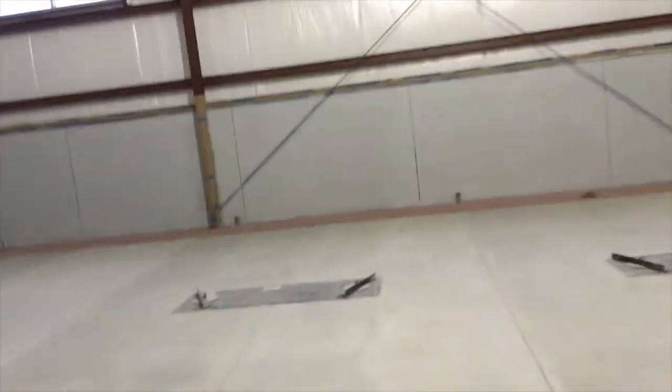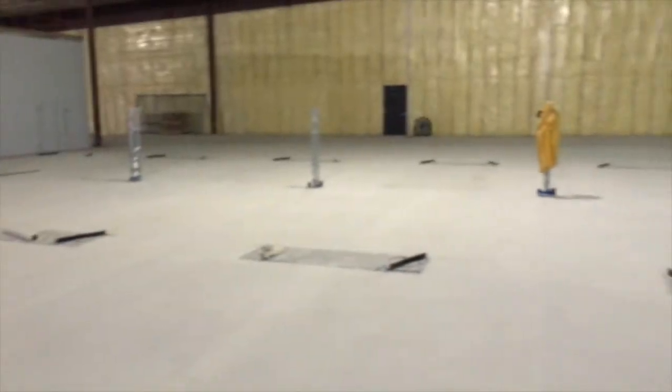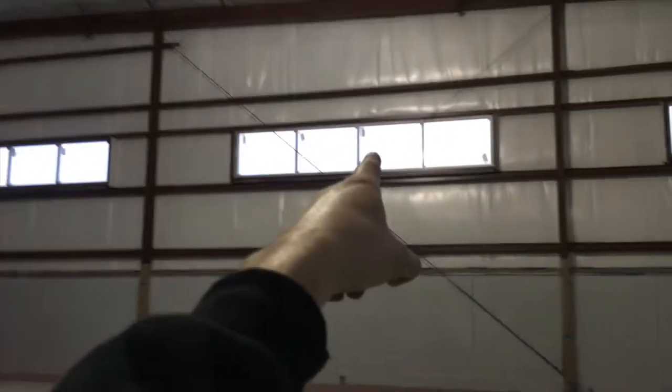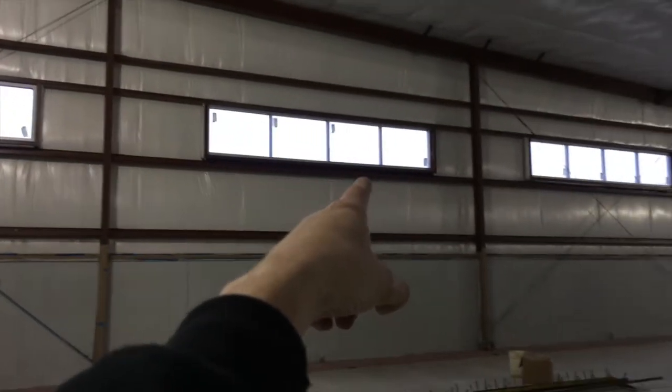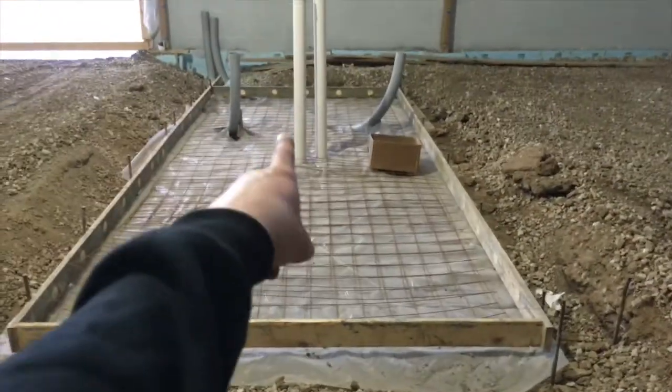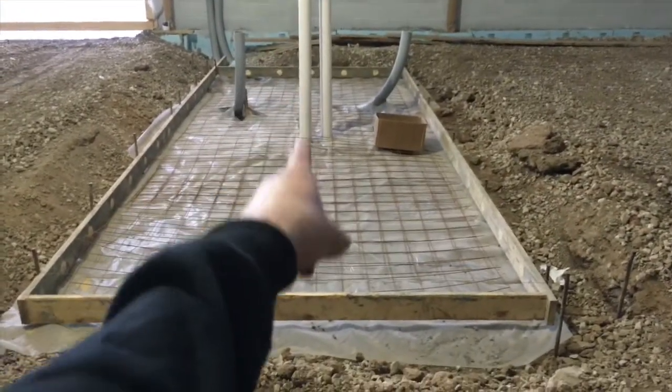The floors are all done. So you can see what all the windows look like now that they're installed. I think this is going to be one of the new in-ground alignment racks.